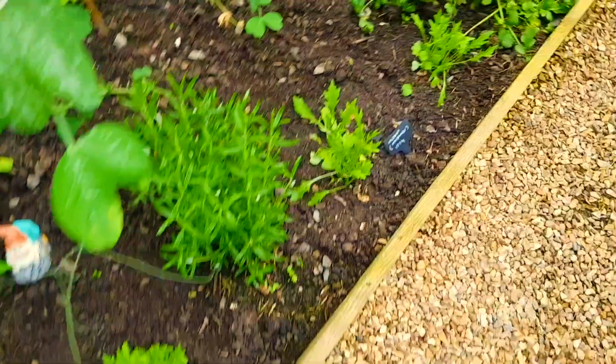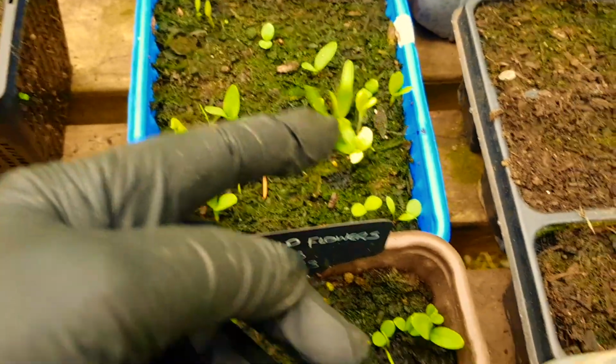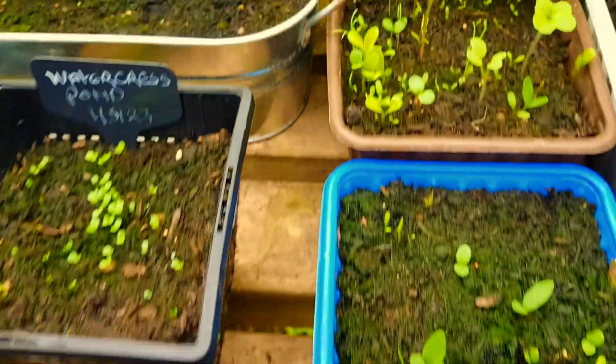Anyway, let's just take a look down here. And the moon is looking really good. Oh wow, look at that. That's really grown. What is those? They're tall. And these are wildflower seeds in here. They're all growing.